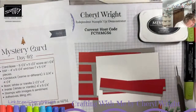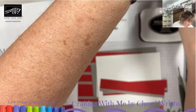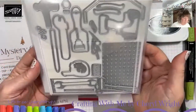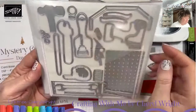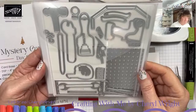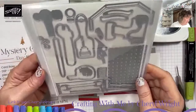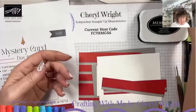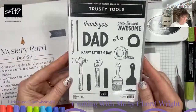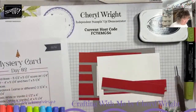So this is the dies. Let me see where the dies are. So you saw the paper. The dies cut out most of those pictures. Plus there's a pegboard and a handle for a tool. My brain just went to a toolbox with a handle on it. And there's paintbrushes and all kinds of stuff. And then here is the stamp set that goes with it. So I took the easy way and I cut a bunch of tools out of the paper. So that's what we're going to use.